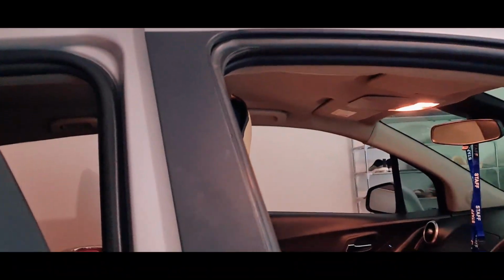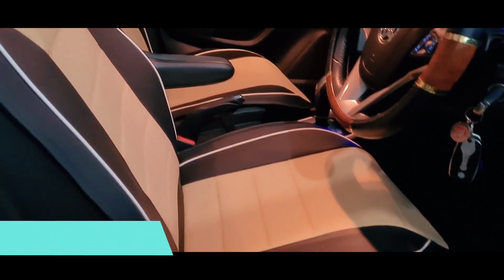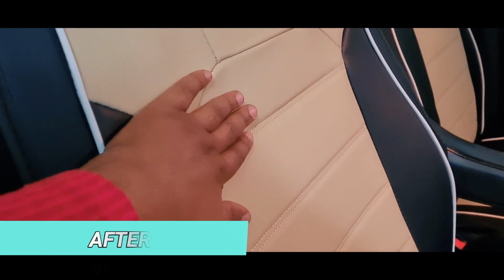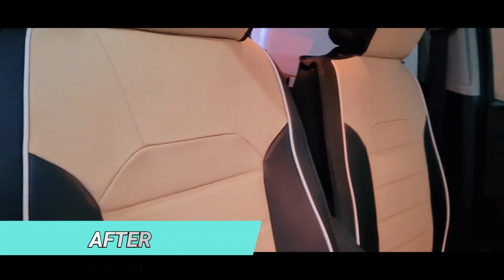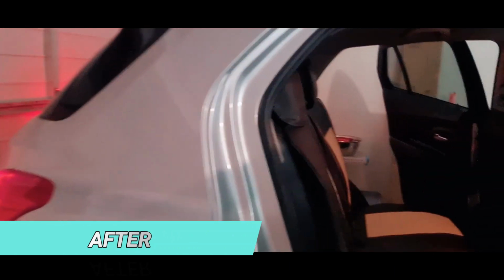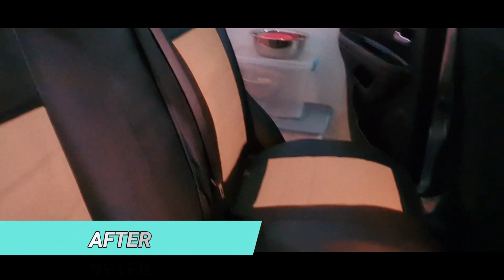Okay guys, so this is the after, guys. Oh my god, did you guys like it? So good. I love it, guys. It makes the car look so good. And I'll show you guys the back. So this is how the back looks. So I think I did well. What do you guys think? Did I do well?